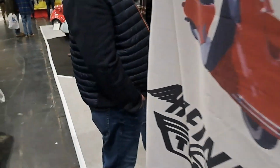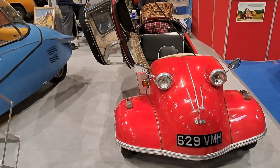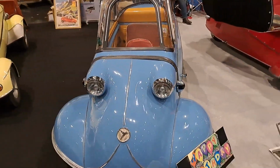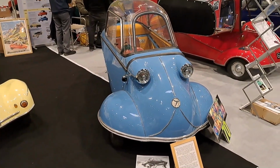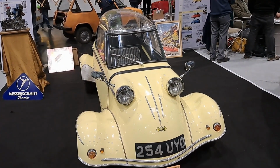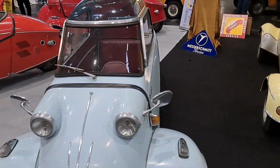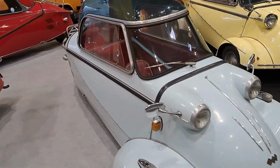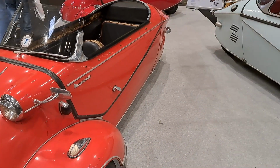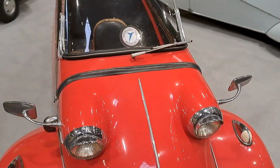Another make of bubble car back in the day was the Messerschmitt or FMR. I can never remember the difference between them. This is a 53, this one. It looks like an aircraft copy, doesn't it? But I don't think that any components were shared between this and an aircraft. That is a 59 TG 500. This one, I don't know. No idea. Cabrio version, no weather protection whatsoever. 1958 Messerschmitt KR201.